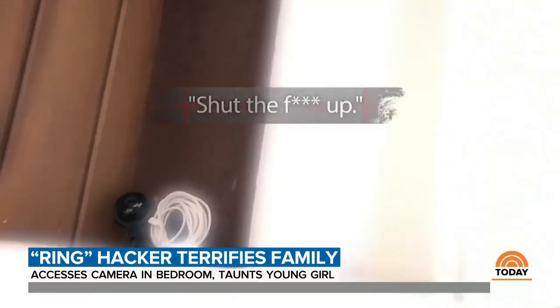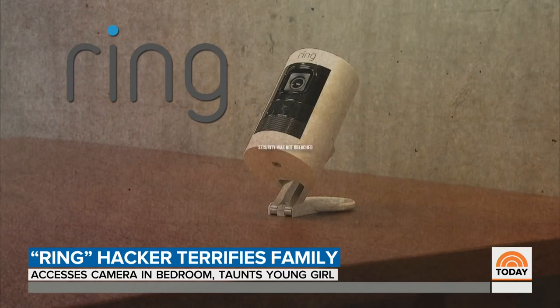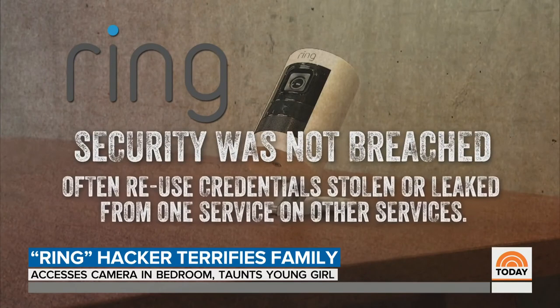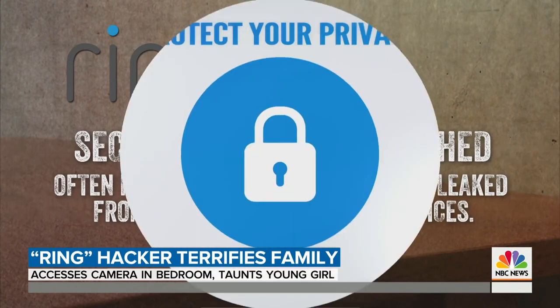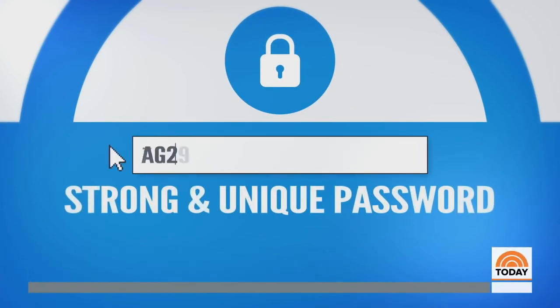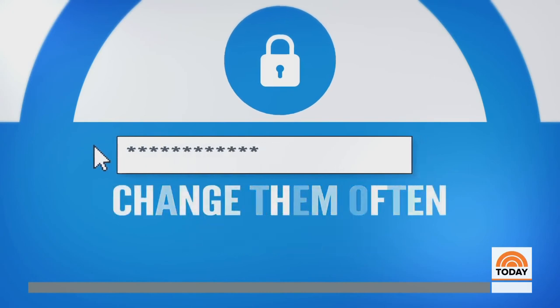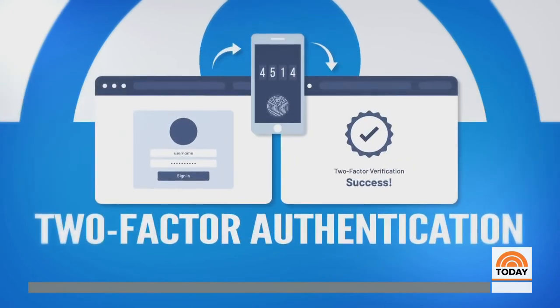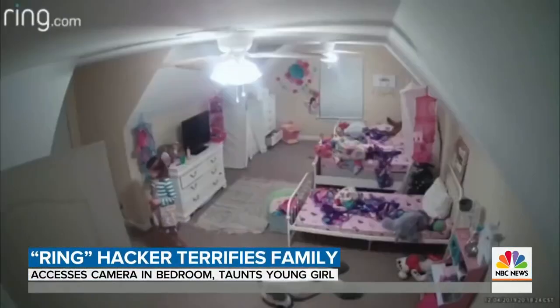Nest did not respond to our request for comment, but Ring says in the Memphis case, their security was not breached, adding hackers often reuse credentials stolen or leaked from one service on other services. To protect your privacy, security experts say you should use a strong and unique password. The longer, the more secure. Change them often and set up two-factor authentication to ensure a hacker has to work twice as hard to break in. Something the LeMay family admits they did not do.